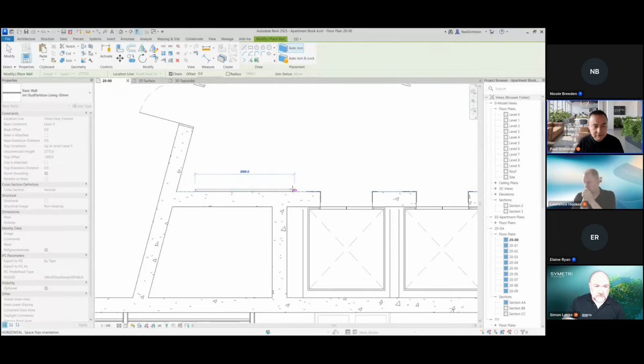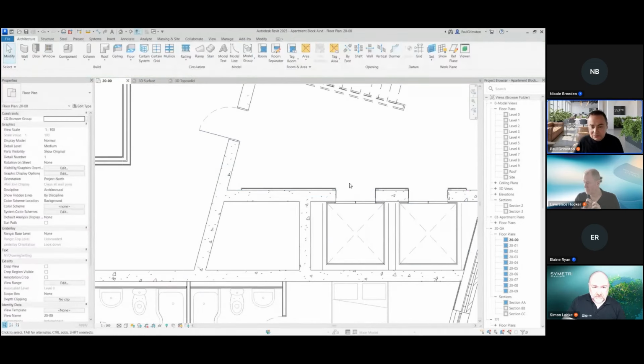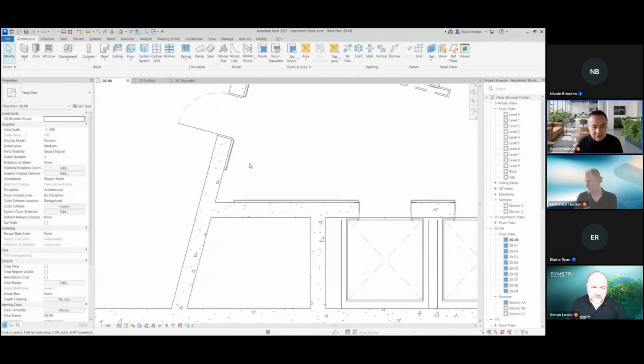It's going to be better for us. Once I get the alignment set up, this will work perfectly. Right, so sketching along the wall with the auto join enabled, we can see that it connects to this wall, and any openings within these walls will automatically be joined through to that extra wall just here.